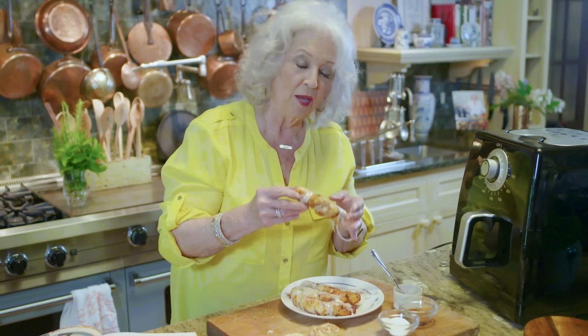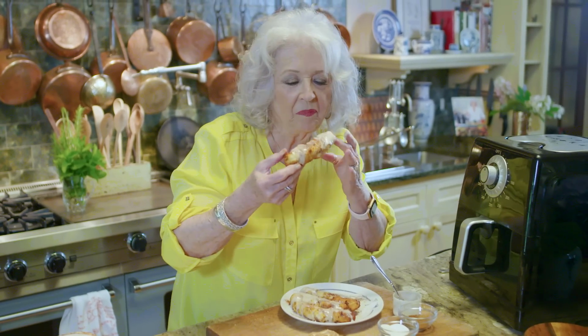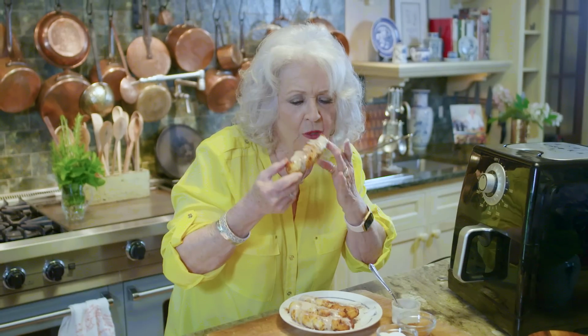So just that simple. I don't care what shape it's rolled into. You can't beat a cinnamon roll.